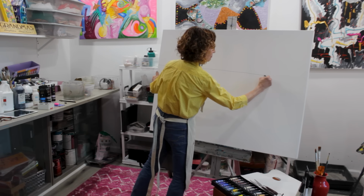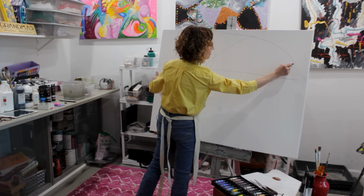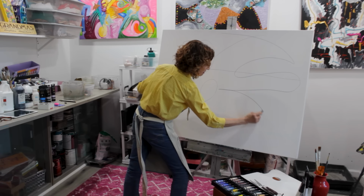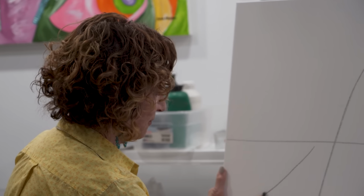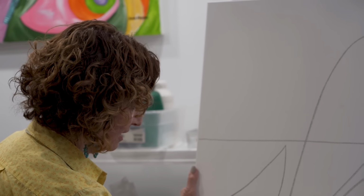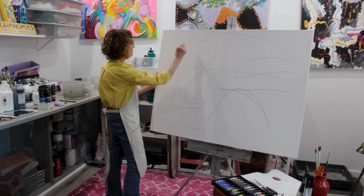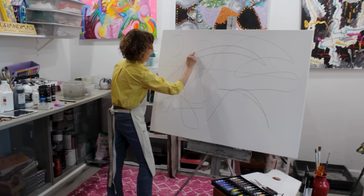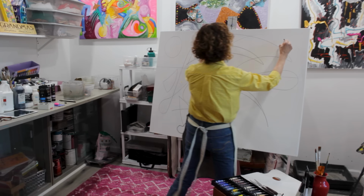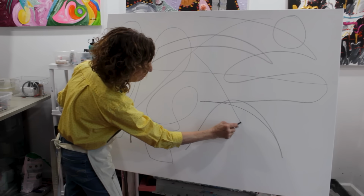And I'm going to split this canvas right about here. I'm doing almost what I would call stream of consciousness drawing. Okay, so I've got some base line, and then I'm going to fill in my composition. My inspiration for at least 35 years is the great abstract artists like Miro, and as I said, Kandinsky.